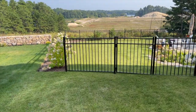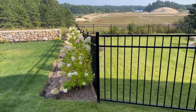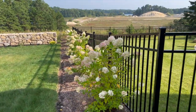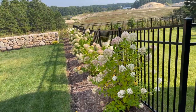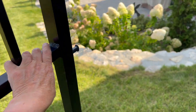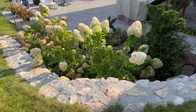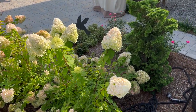Now we're going to take a tour of the backyard. On the side of the fence, I have a row of lime hydrangeas, and they have beautiful blooms at this time. On this side of the yard, there is a retaining wall, and in front of the wall, there are additional lime hydrangeas.